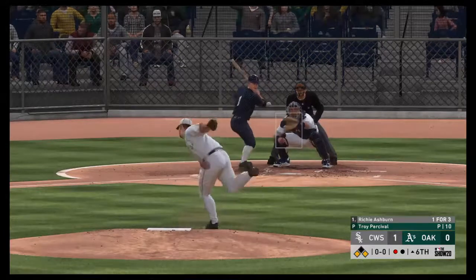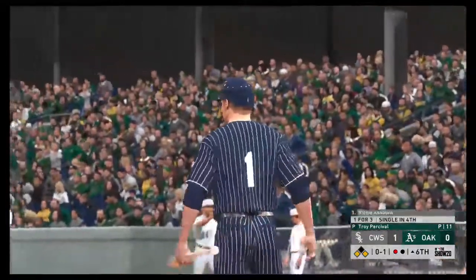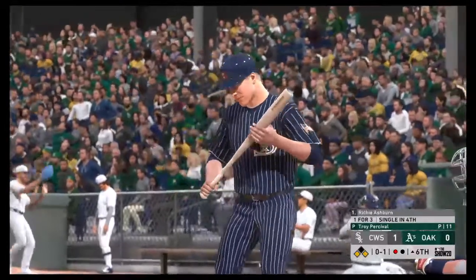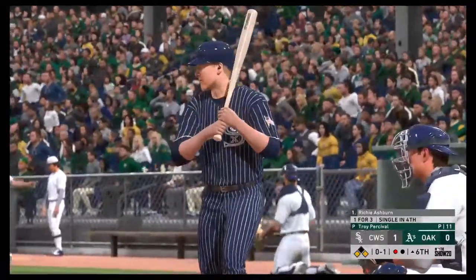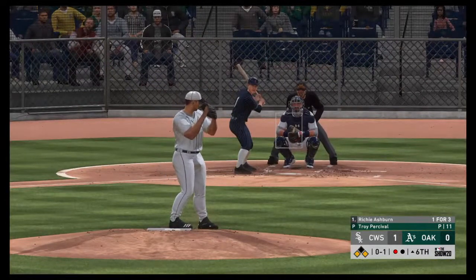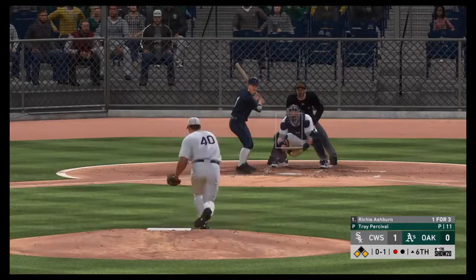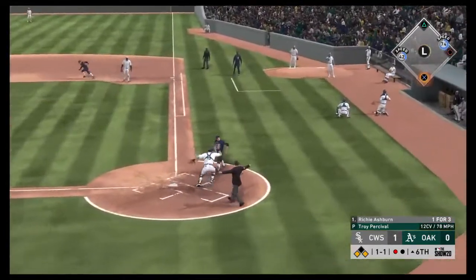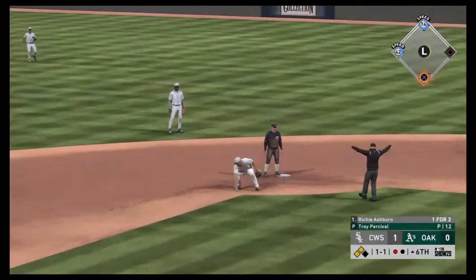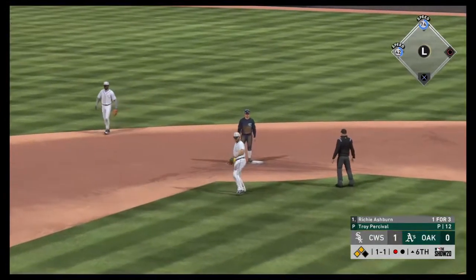Into the box now, Richie Ashburn. He swings and hits it foul off to the right and out of play. He's got a hit in 3 at-bats to this point. Now a curveball knocked down at home plate. And he is in there. They couldn't get him at second. So the lead runner holds on, but the trailer will take second.